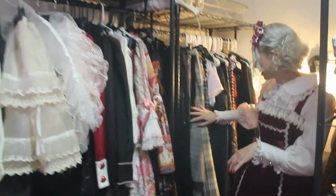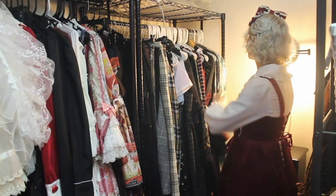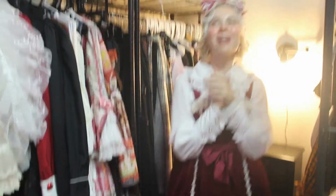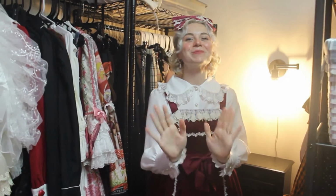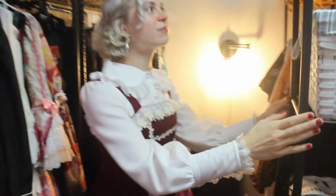Then back here we have a long hanging rack again. This is a lot of vintage gowns and stuff. I was going to pull out some stuff and show you guys, but this is going to be in future videos. Don't ruin the surprise.